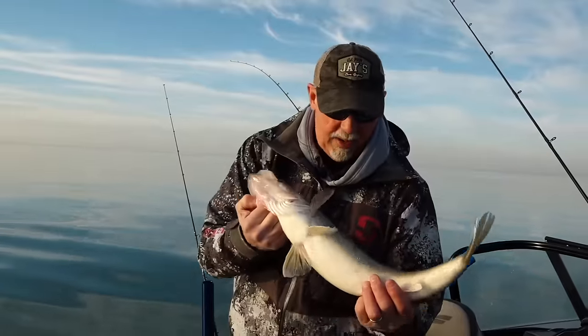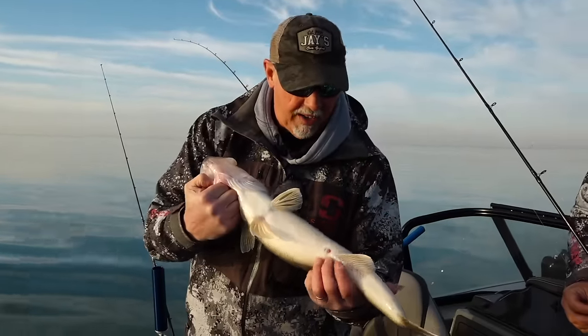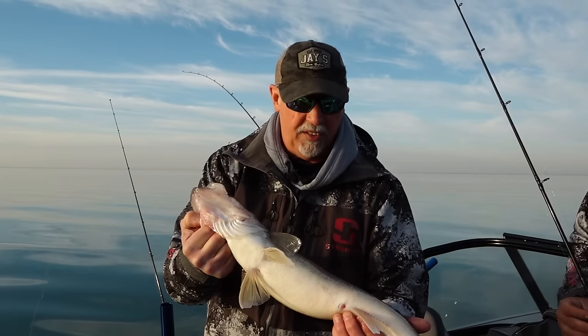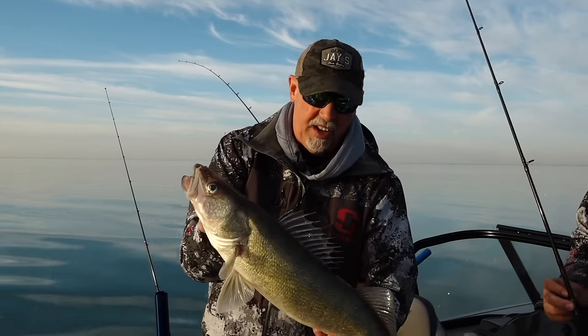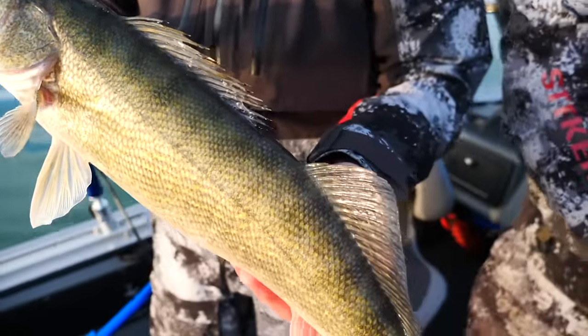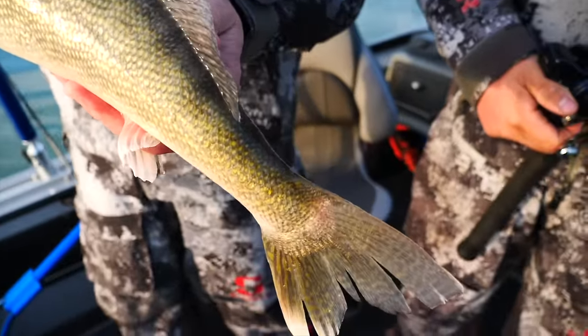Just as expected, this is a pre-spawn walleye, and you can tell because there's no marks on the fin. When they're spawning, they get all beat up on their fins and stuff, and they get red marks on their fins. So this is a nice clean fish, has not been up on the reef yet, is about to go spawning. To me, that's the coolest thing about the time of year that we're at right now.